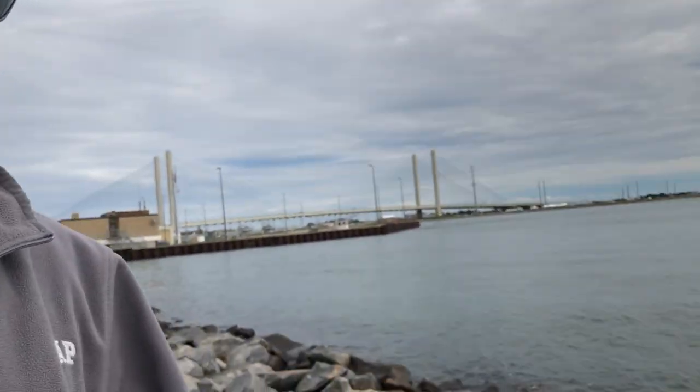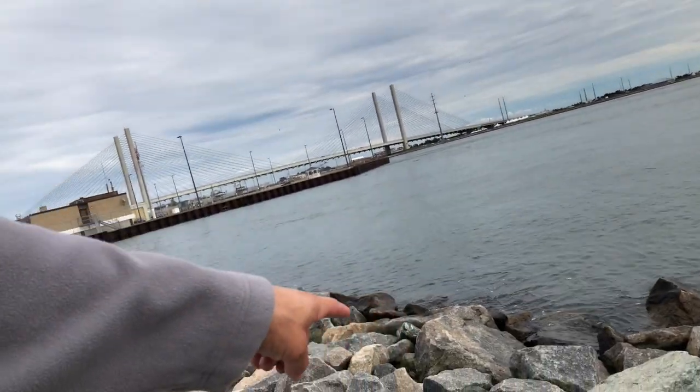The tide's really getting low. As you can see, down a couple of feet from when I got here not that long ago. I imagine the bite's gonna turn off in a few minutes.